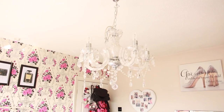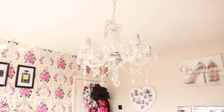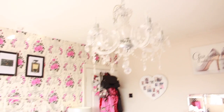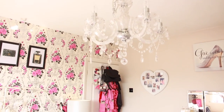Obsessed. Then going up onto the ceiling, this is my chandelier. It's just a clear acrylic glass chandelier from Argos, I think. Nothing special, but I absolutely love it. I think it's great, and it also goes with my acrylic stuff over there. It's all tying in, as you can see. I have black, white, pink, and acrylic. That is literally my theme here.